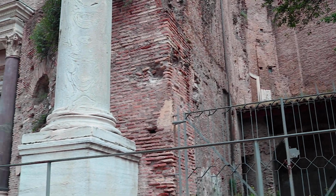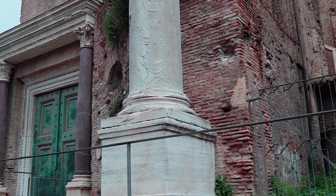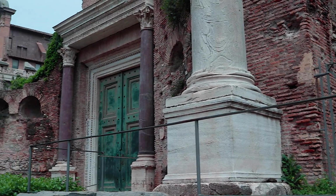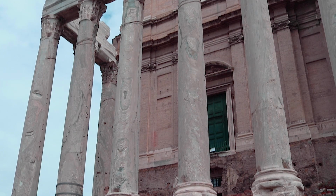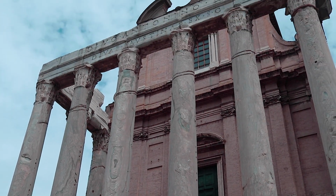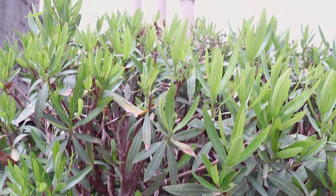So the building behind me with the tall pillars was actually built somewhere around 138 AD, but in the time of Michelangelo, so like 1400s, 1500s, it was actually used as a church. You can see the green door on the building. That was street level at the time of Michelangelo. The steps out front are the original steps from the 138 AD building, and that wasn't discovered until 1800.